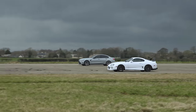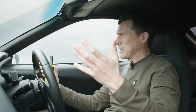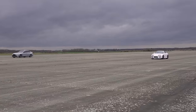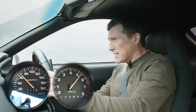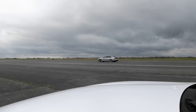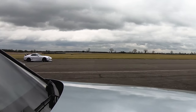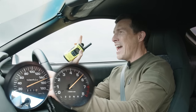Now we have a rolling race from 50 miles an hour. The cars are in their normal settings and automatic mode for the gearbox. It's a race to the half mile. Which is gonna win? I'm gonna count it in now. 3, 2, 1, go. This just kicked down finally. Again, I'm coming now though. Yes.